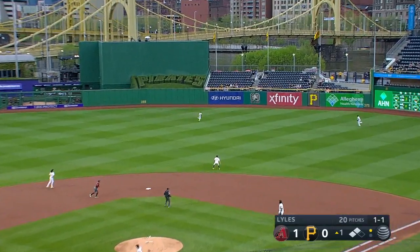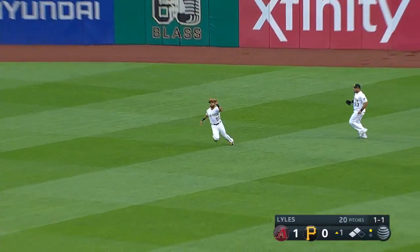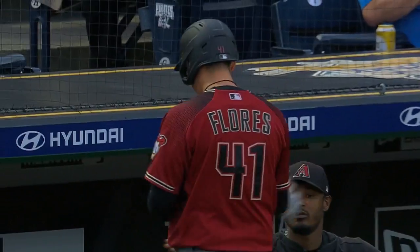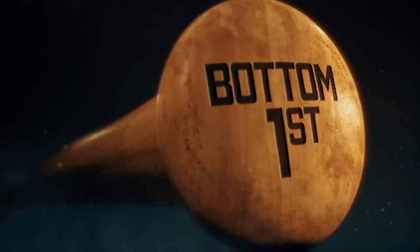Flores drives it to center. It's going to hang up there for Martin. Peralta's at third. Here he comes. Walker heads for third. That throws offline. RBI for Flores, and it's a 2-0 D-backs lead.